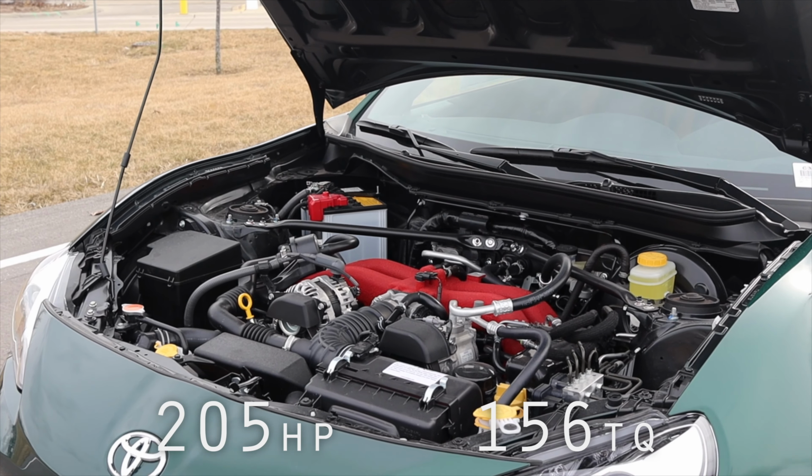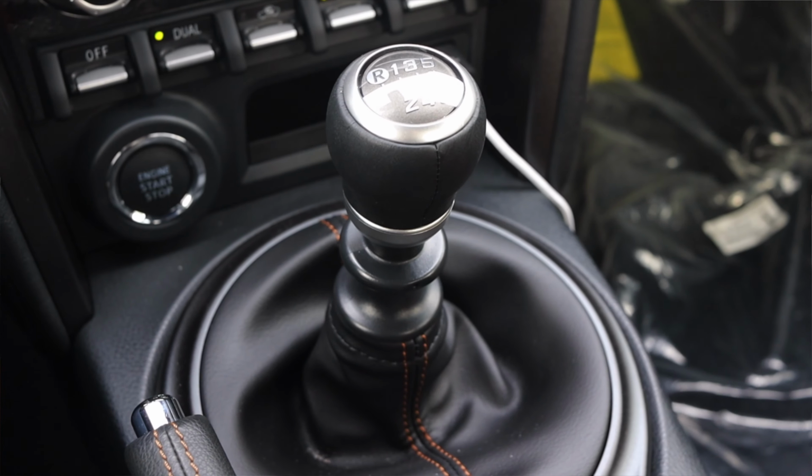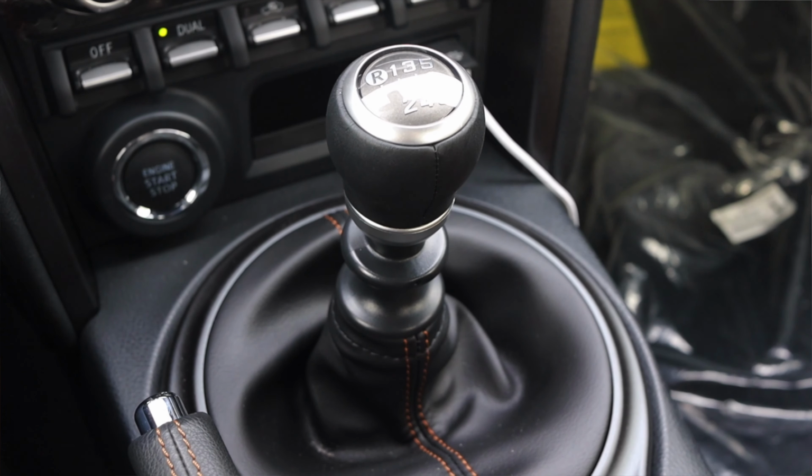Is this car fast? Depends on your standards of fast. To most enthusiasts, no, this isn't generally regarded as a fast car. However, it's so fun to drive. Let's talk about the 6-speed manual. Feels great. It really has a satisfying punch into the gate. It feels great, clutch feels great, it all just feels good.